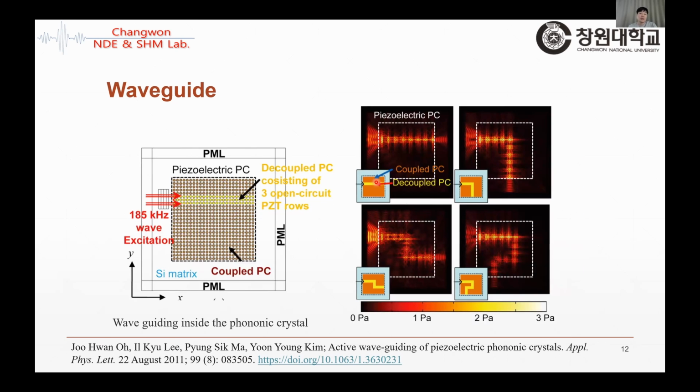Another example is that it will act like a waveguide. Based on the certain excitation frequency range and also the shape of the phononic crystals, we can make a special direction of waveguide. If we generate a certain wave, the wave will go through here, or turn to the other side, so we can control the wave propagation directions. This research has already been done by earlier researchers, and this is a really good application.